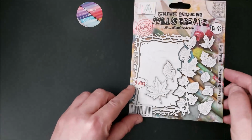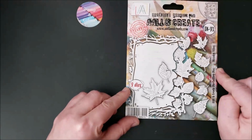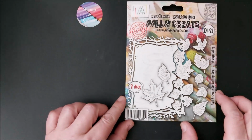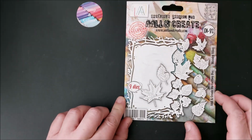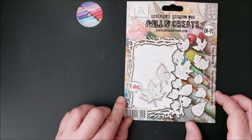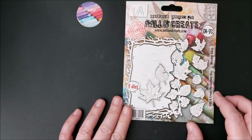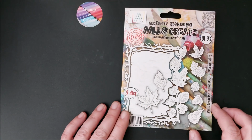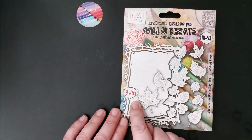Okay, now for the dies. Are you ready? Hold on tight, we're going to have a feast for the eyes. Absolutely amazing dies. I am so in love with these dies. The first one, number 93, Woody Vibes. You have 9 dies in the set.